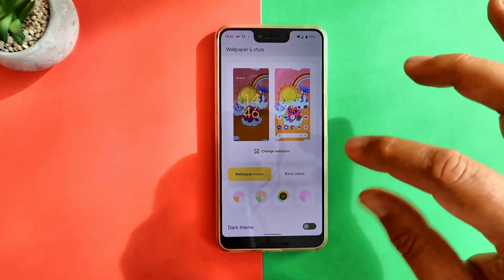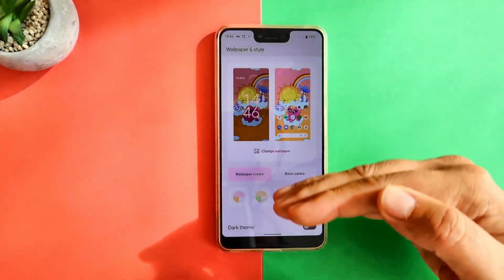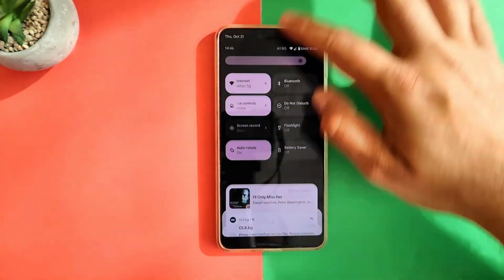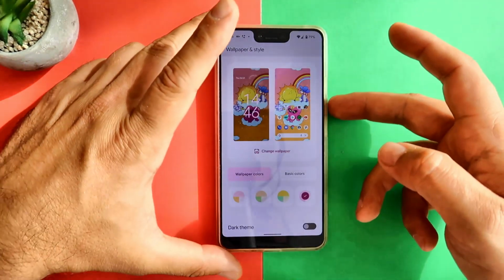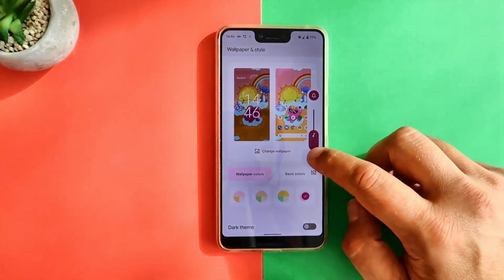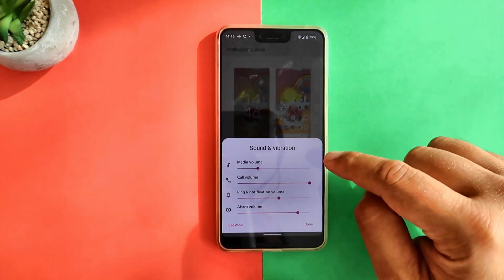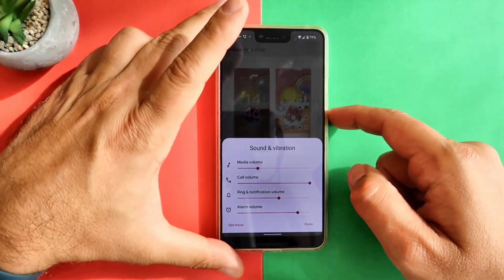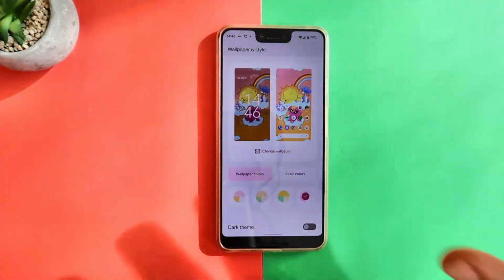Now pay attention, the moment I choose one color, everything is going to change. See here all the colors, all my quick toggles, it is all going to change in one big portion. Also, of course, the volume rocker, which by the way remained like this. Yeah, I still have to do this petition. I want Google to remove this and make everything just appear like this, but you pretty much got the idea.